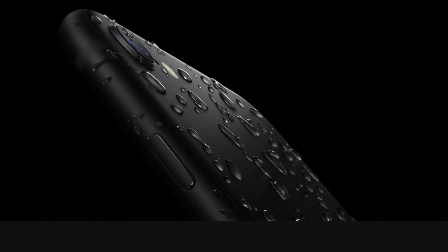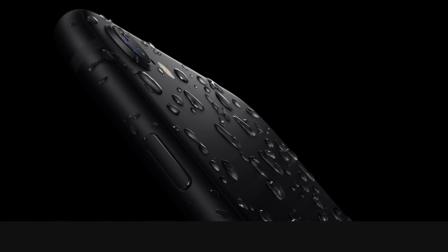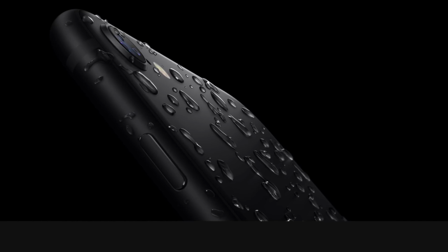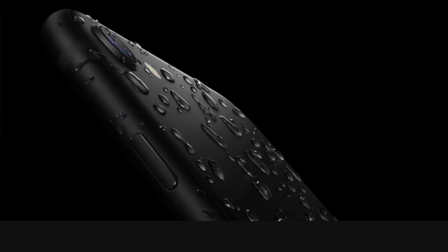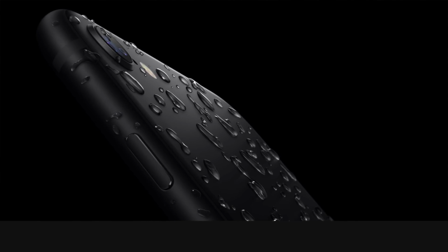So the iPhone SE was just announced. I want to do the iPhone SE 2020, or the iPhone SE 2, whatever you want to call it. I want to do a quick comparison between this and the iPhone 11. I will be ordering and purchasing the iPhone SE.